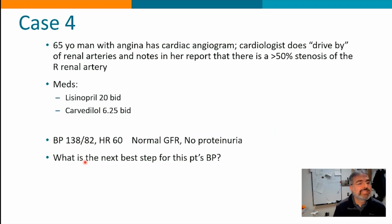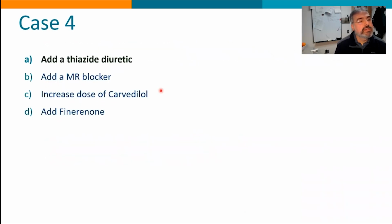So what is the next best step for this blood pressure, for these patients with blood pressure? What should we do? Should we leave him alone? Should we try to adjust some of these meds, or should we just add a new one? And in this case, these are the 4 options. Should we add a thiazide diuretic? And I think that would be my preferred option. Should we add an MR blocker? Well, the blood pressure is not that high. I think with a little bit of diuretic, you can get to that systolic below 130.